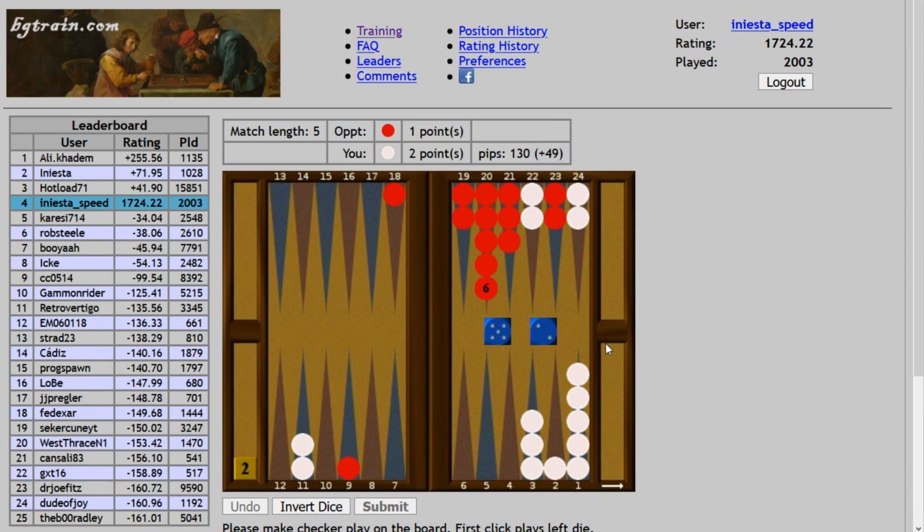5-2. So this was a crunched back game, which sucks big time. We need to find a way out here. I'm more worried about saving the gammon than I am about winning the game. This game will be basically impossible to win. And notice that he's 4 away, we're 3 away, so we really don't want to lose the gammon. So what's the best way to save the gammon here?